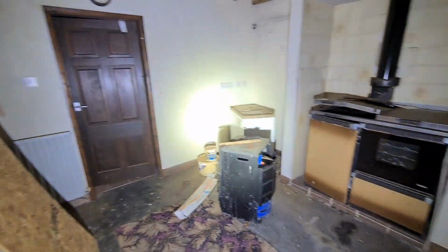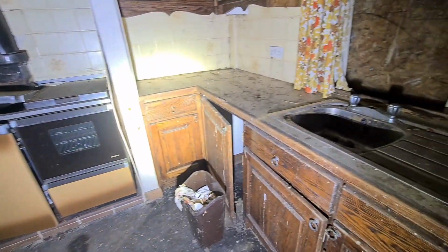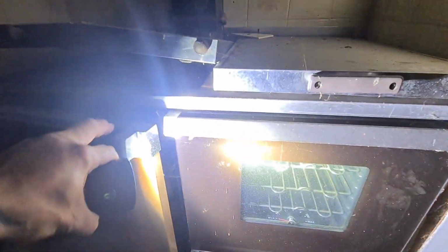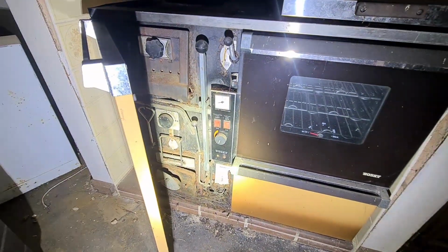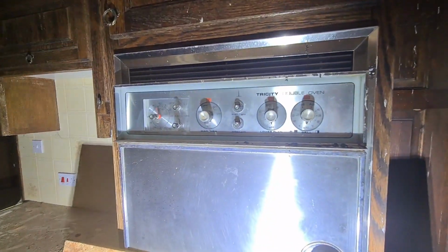State of this kitchen. That is an 80s cooker. That circulating pump. Weird. Oh, all webs on my head. Another weird double oven, like an 80s special. What's in here? Ugh. It's under the stairs. Fridge.